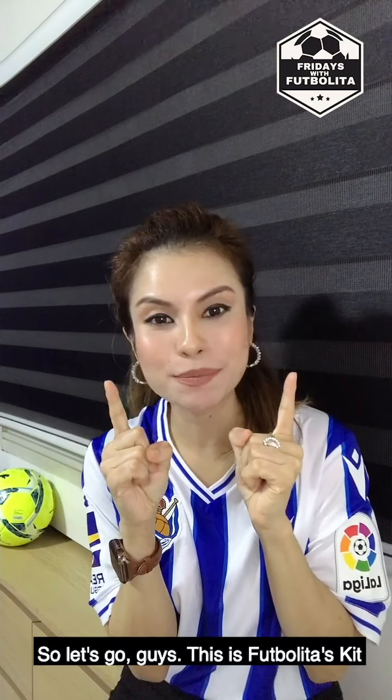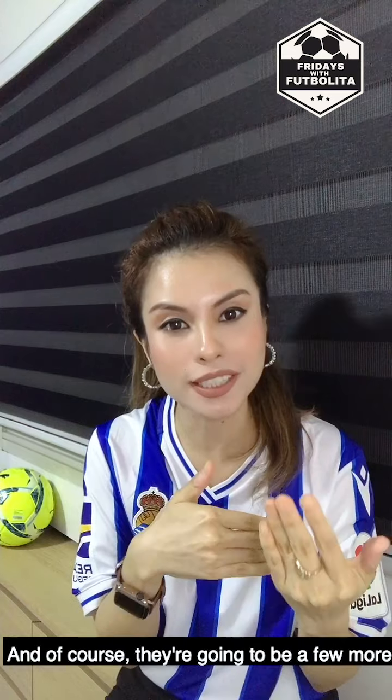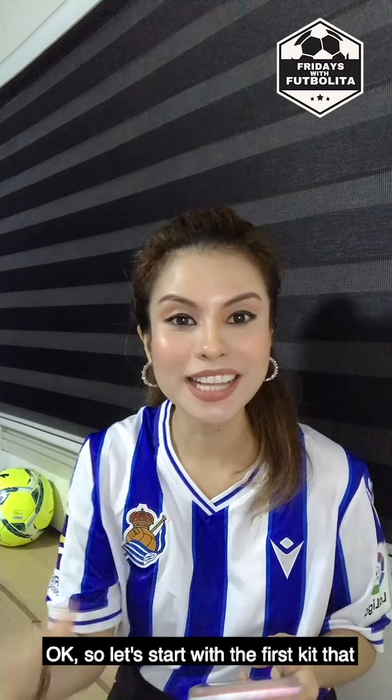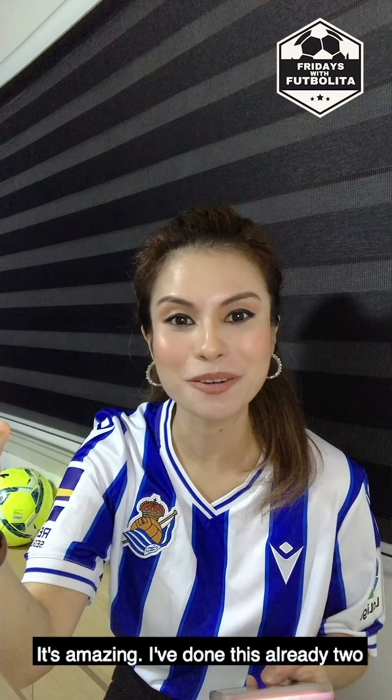This is Footballita's picks for the new season, and of course there are going to be a few more launches in the next couple of days, but so far these are my favorites. Okay, so let's start with the first kit that is amazing. I've done this already two weeks in a row.